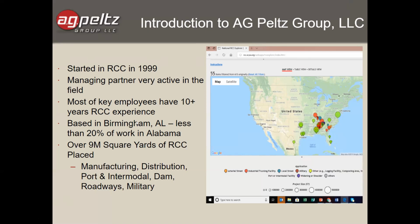If you're not familiar, we are a roller compacted concrete paving contractor. We work all over the U.S., but mainly in the southeastern states. To date, we've placed over 9 million square yards of RCC pavement, and it'll probably be about the last 20 years or so.